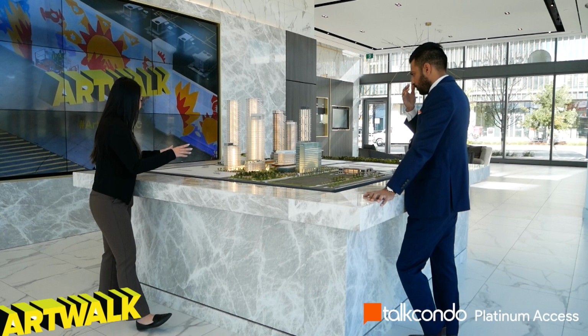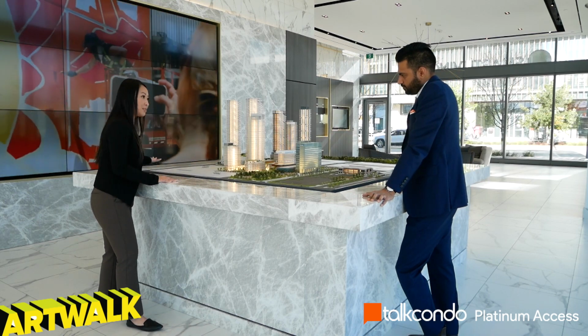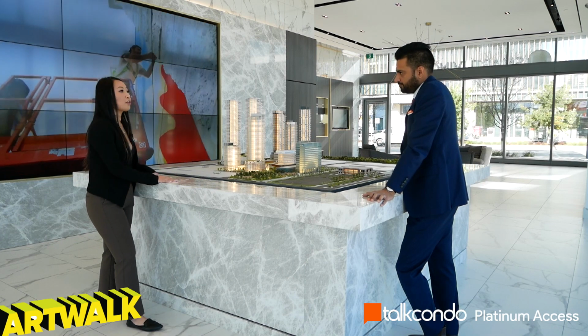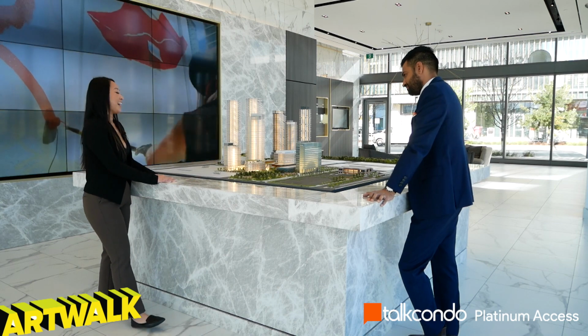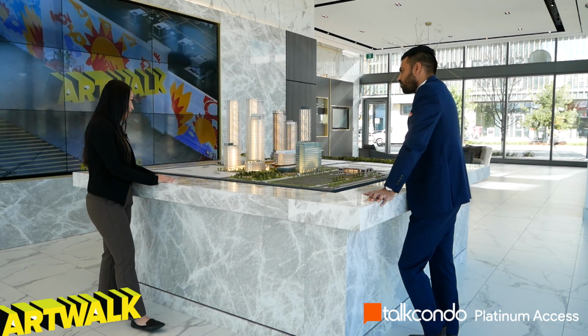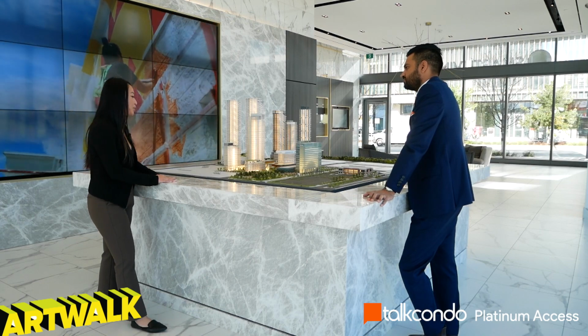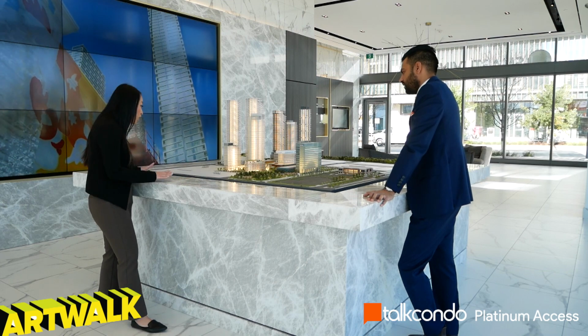Now, when we talk about the scale of ArtWalk District, ArtWalk Condos sits in ArtWalk District. In the future of this district, we will have 3,800 residential units. Wow. That is massive. Right now, we are starting with approximately 630. So when you think about the scale of this, it is huge. Huge.